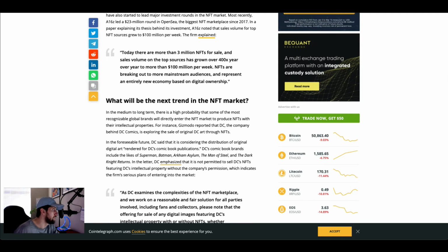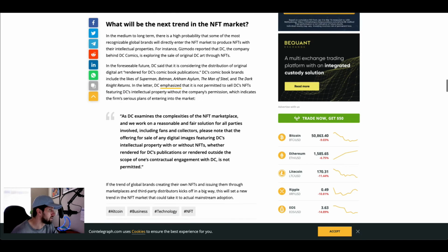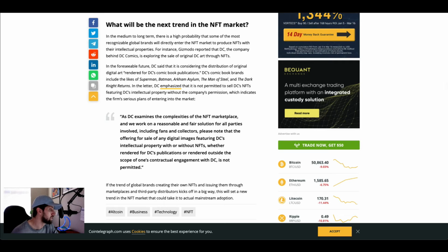There are more than 3 million NFTs for sale, and sales volume on top of the sources has grown over 400 times year over year to more than $100 million per week. NFTs are breaking out to more mainstream audiences and represent an entirely new ecosystem based on digital ownership. And where we see NFTs going in the future, if the trend of global brands creating their own NFTs and issuing them through marketplaces and third-party distributors kicks off in a big way, this will set a new trend in the NFT marketplace that could take it to actual mainstream adoption. And if that happens, we're really going to see a boom.